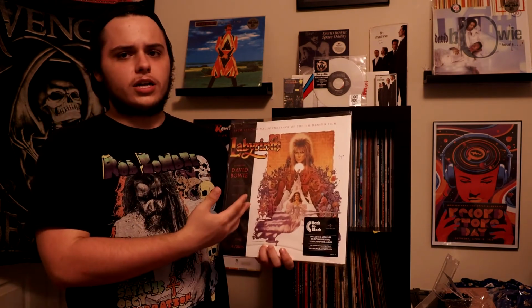So now we're getting into the oddities. I put this one with the oddities because there's a lot of music that he did produce on here, as well as some really great songs that I wish made it onto an actual album of his, like As the World Falls Down. Fantastic. But yeah, this is the Labyrinth soundtrack, and the movie Labyrinth is great.